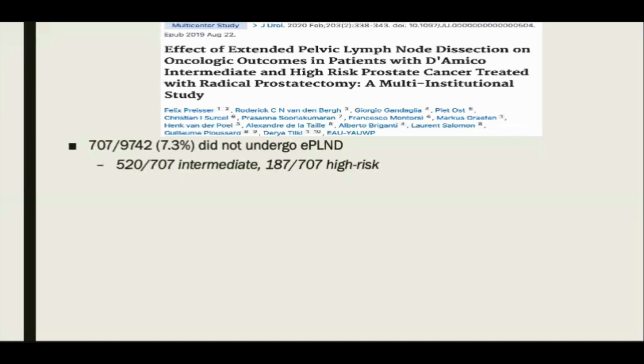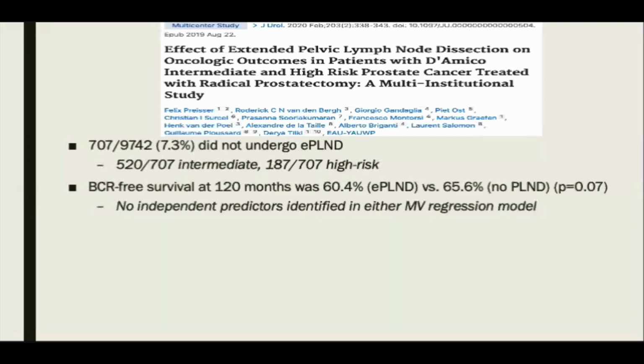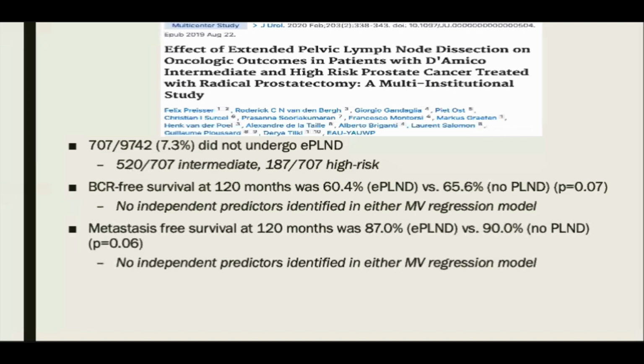So what they found was that 7.3% of patients did not undergo extended pelvic lymph node dissection. And that's interesting because all of them had met the criteria per the Briganti nomogram to get pelvic lymph node dissection. Still, it's worth noting that in their results, for biochemical recurrence-free survival at 120 months, there was no statistical significance between the cohort that received the pelvic lymph node dissection versus the one that did not, and no independent predictors were identified in either multivariable regression model. When you look at metastases-free survival at 120 months, same thing: they did not find any statistical significance between the 2 cohorts, and no independent predictors were identified in either regression model.